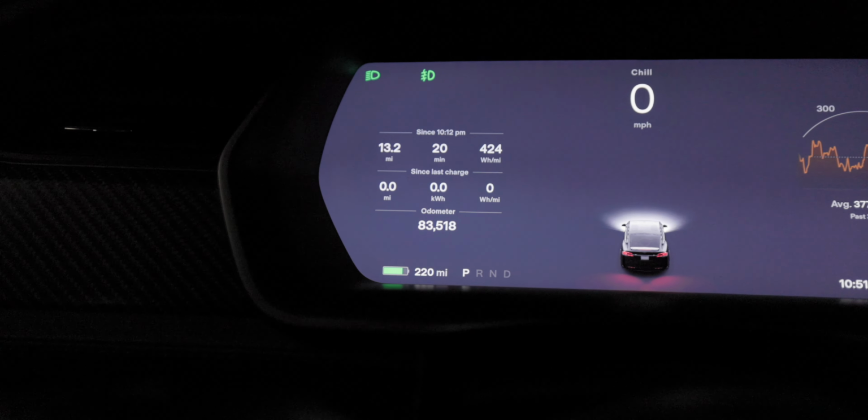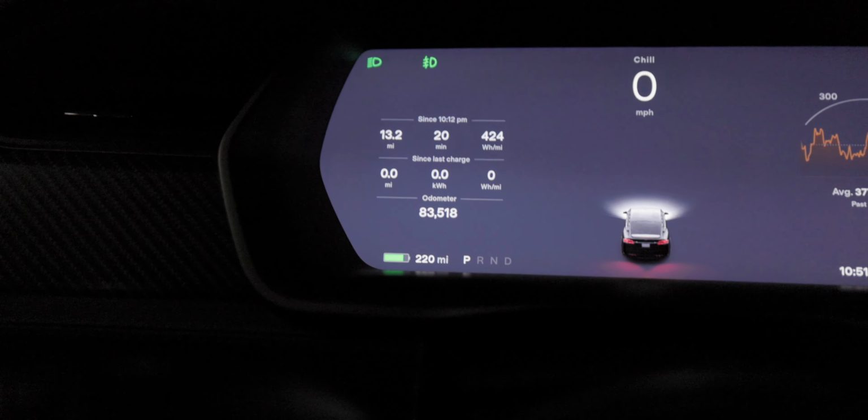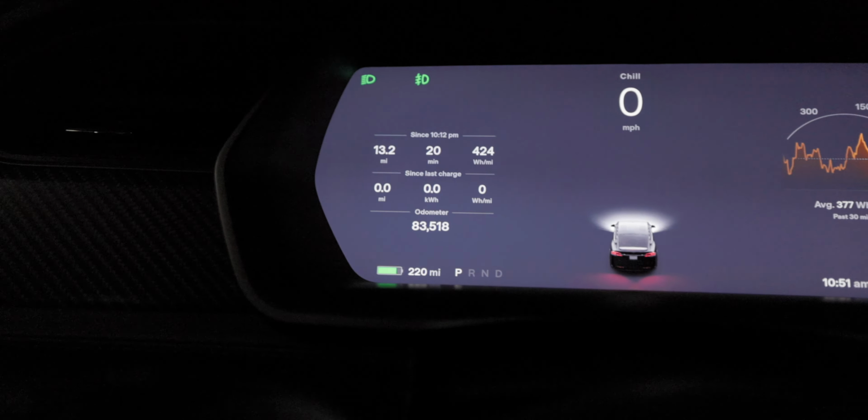This thing is so reliable. It saved us a ton of money in the long run, not having to deal with gas or any of this other stuff. Let's see how many miles we've done on this thing. It looks like we've done about 83,000 miles on this vehicle.